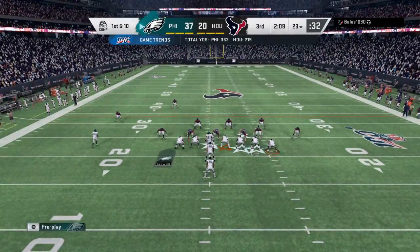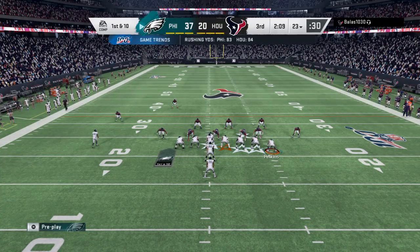The Eagles offense set to begin their next drive. And on the last go-around, they really couldn't get anything going.